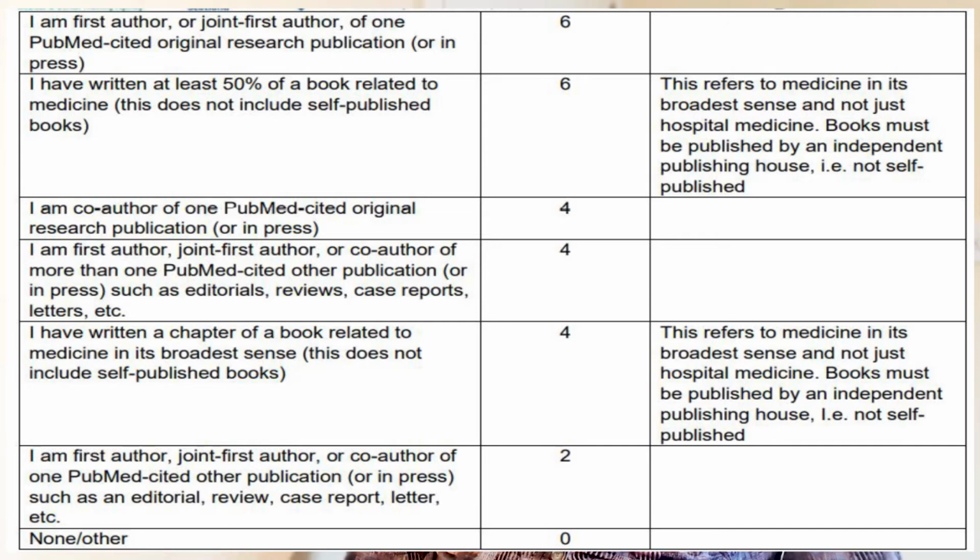If someone has written a chapter of a book related to medicine in a broader sense, which does not include self-published books, they have 4 points. If someone is the first author, joint first author, or co-author of one PubMed cited other publication or in press, such as editorial reviews, case report, letter, etc., they have 2 points. If none of the above, they have 0 points.